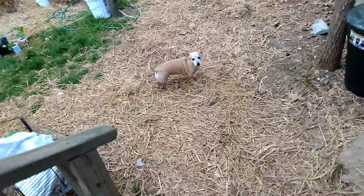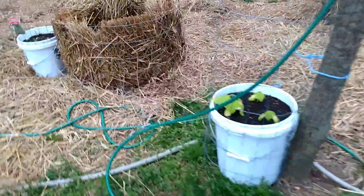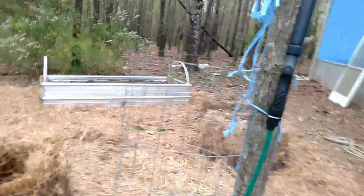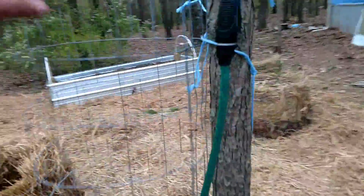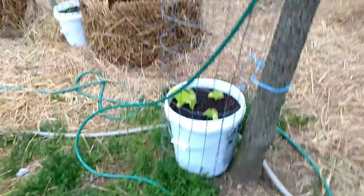We'll go down the stairs here. Now, out here next to the mulberry tree is one of the buckets of cucumbers, and as you can see, it's got its trellis on it, and then it's loosely tied to the tree, so we don't harm the tree.